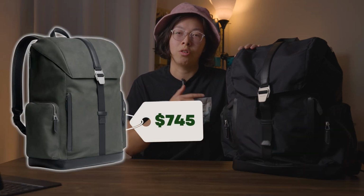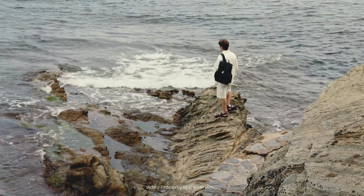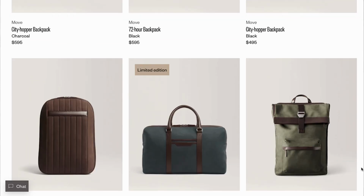The Traverse backpack retails for $645 for the black nylon version that I have here, but for $100 more, you can upgrade to the chocolate or charcoal nubuck leather versions of the bag. This is the largest backpack that Carl Friedrik offers with an advertised capacity of 27 liters, and it's a part of the Move collection that is specifically designed for urban travelers.